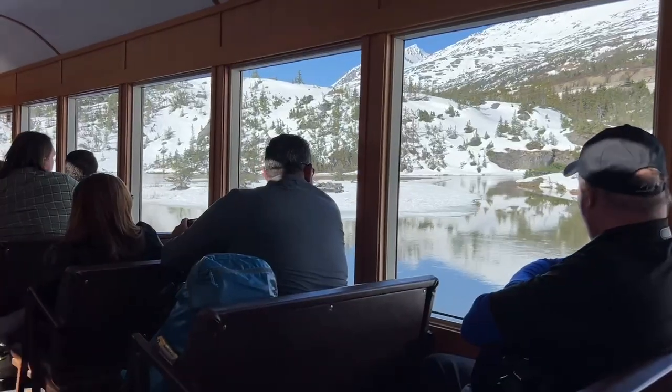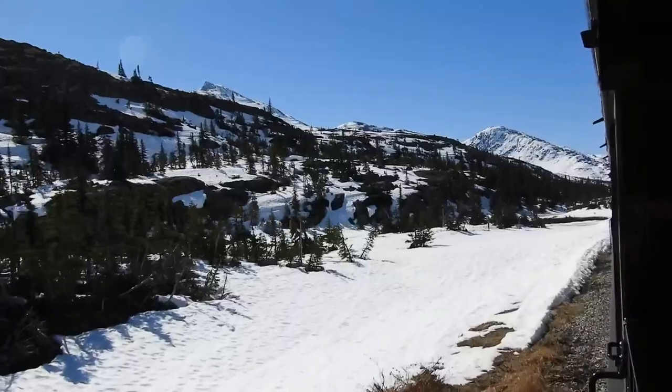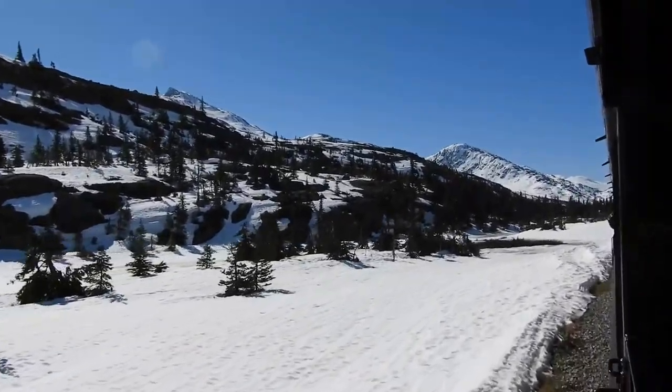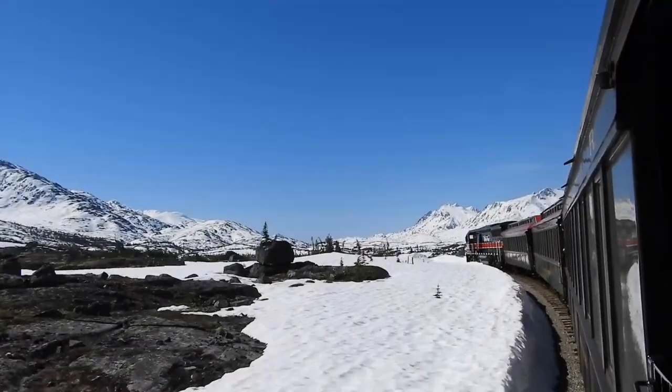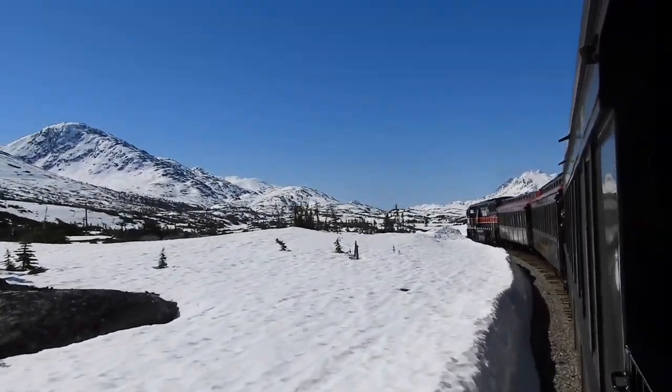Built in 1898 during the Klondike Gold Rush, you'll find that this train ride experience has a lot of historical information, you'll get some excellent narration along the way, and you'll also see some amazing sights.